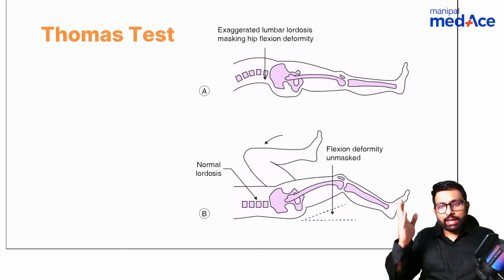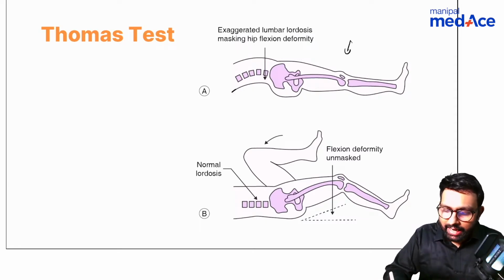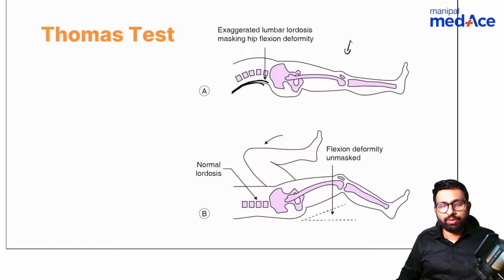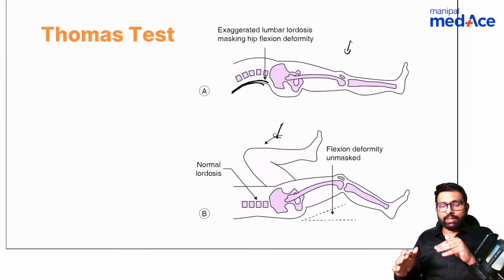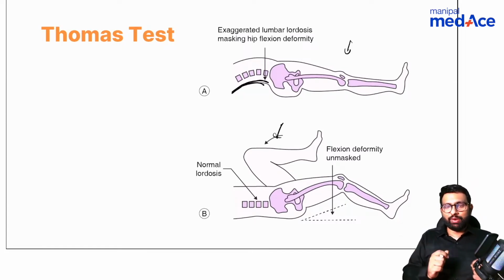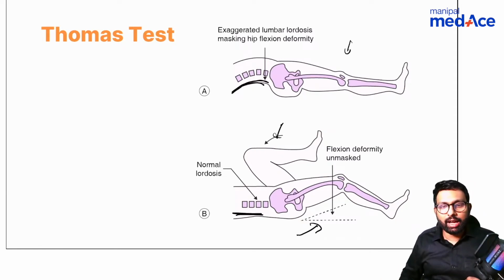What will happen is this hip flexion deformity will get masked by exaggerated lumbar lordosis. See here, this patient has hip flexion deformity, but it is getting masked by exaggerated lumbar lordosis. This curve is taking over and it is masking the hip flexion deformity. So here you ask the patient to flex his opposite hip. This hip he should flex in such a way that the thigh is touching the abdomen. In such a way, if he flexes, this lordosis will now become normal, and all this hidden flexion deformity will get unmasked.